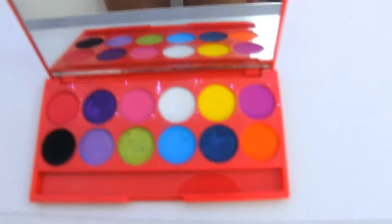Here, these are my Slick palettes. I've got many of them. I really like these palettes. They are really beautiful. This one is the Sunset palette. This one is the Circus. And I use them almost every day.